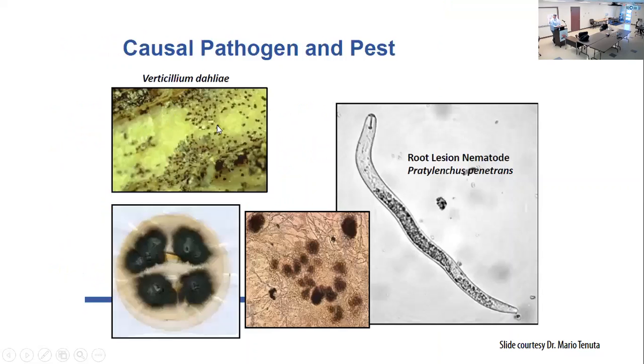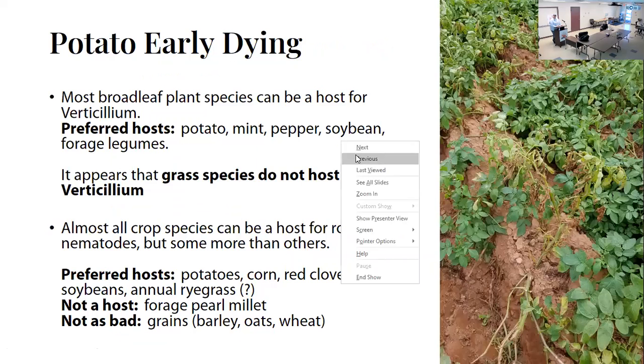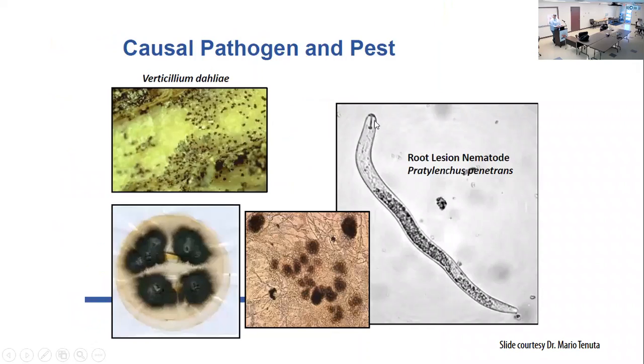So this is what Verticillium dahliae microsclerotia look like, the little tiny peppery black dots. You can see all this vert clogging up the stem of the plant. And then this is a root lesion nematode. And you can see they have this little needle-like mouth part at their mouth, and that's what they use to pierce into the root, and that's what they use to nibble and make an entry point into the root.